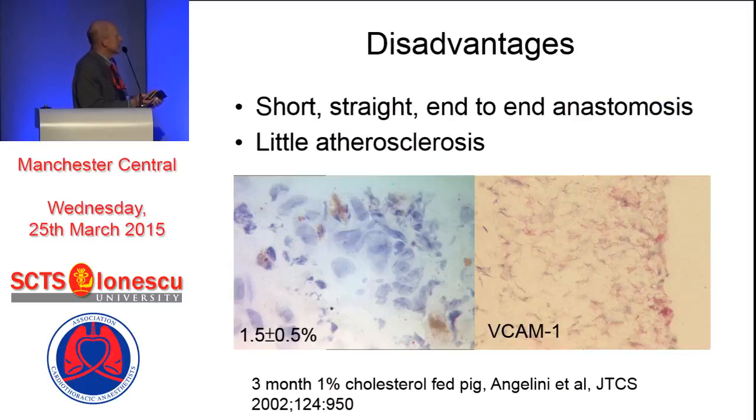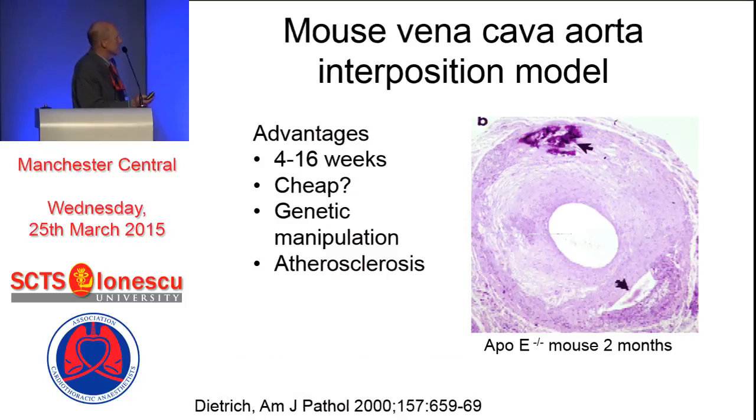Well, the disadvantages, like with all animal models so far developed, we use short, straight, end-to-end anastomoses. And you'll see later that this is a real flaw when it comes to translation. The other big problem with the pig model is that there's little atherosclerosis. Even when we did this heroic study where we fed them a 1% cholesterol diet, this was basically kilos and kilos of the wretched stuff, for 3 months we could only get 1.5% of the total cells to be foamy. So that's a disadvantage.